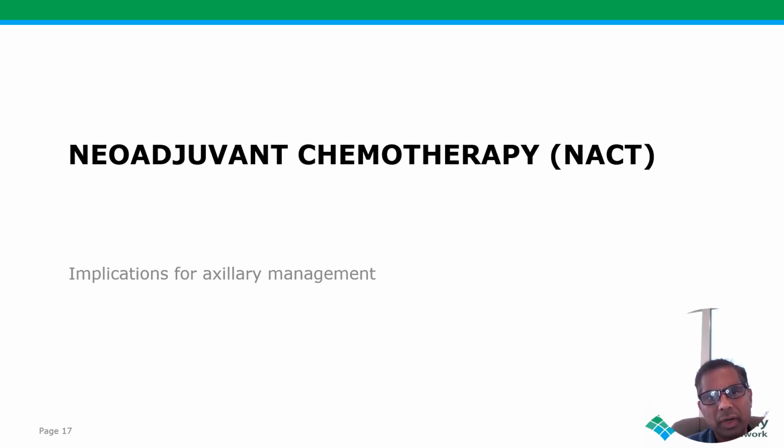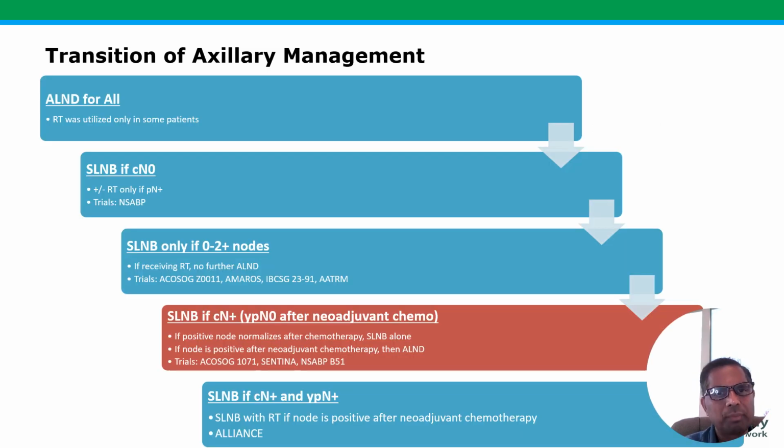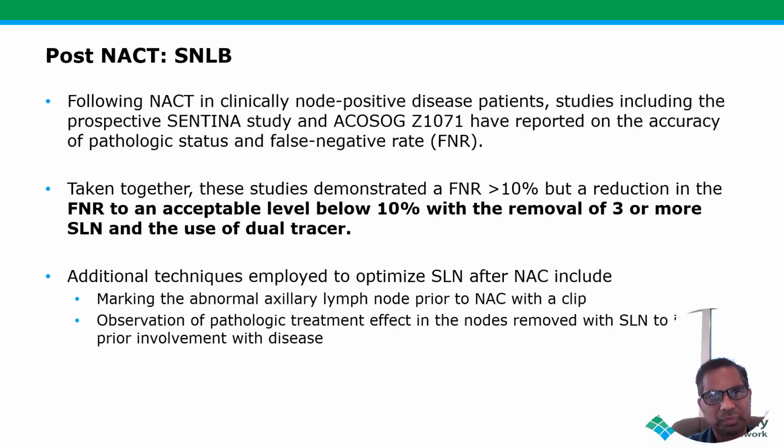What about if they undergo neoadjuvant chemotherapy? So now, because of ACOSOG Z1071, SENTINA, and B-51, in patients who are clinically node positive with N1 disease and the node normalizes after chemotherapy, they undergo sentinel biopsy alone. The negative predictive value of sentinel biopsy was variable in those studies, but I'll discuss the pros and cons of it. But if the node is positive after neoadjuvant chemotherapy, they undergo dissection. And that's also being studied as part of a completed Alliance trial.